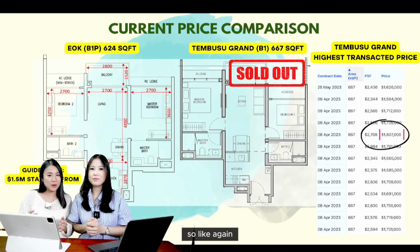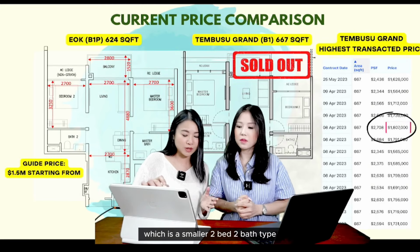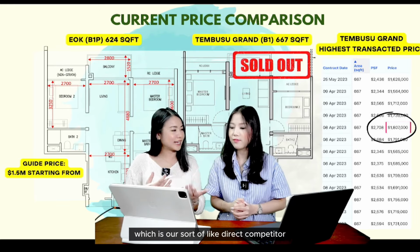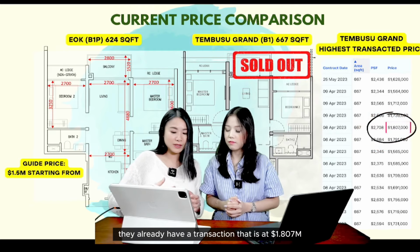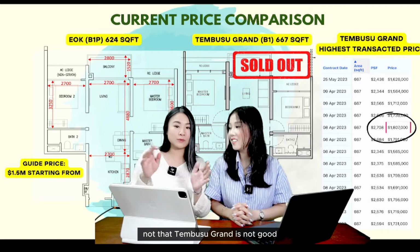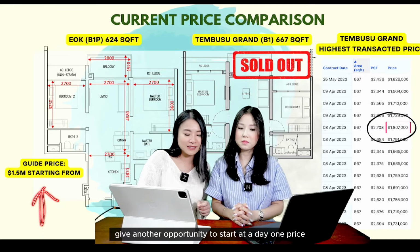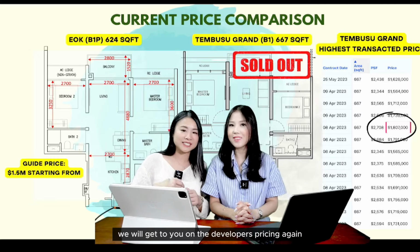Like what we mentioned, we have the price guide ready. The starting price for EOK, which is the smaller 2-bed, 2-bath type, is actually starting from 1.5 million only. But Tembusu Grand, which is our direct competitor, already has a transaction at 1.807. So at 1.5, you are buying a newer one as compared to Tembusu Grand. Not that Tembusu Grand is not good. In fact, it's so good that it sold out already, day one. So you are given another opportunity to start at a day one price, which we will get to on the developer's pricing later.